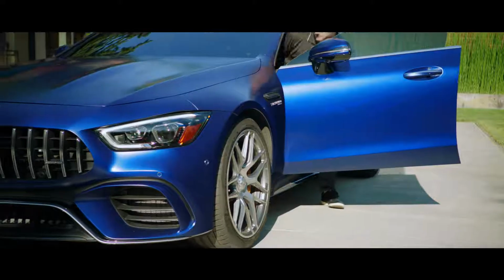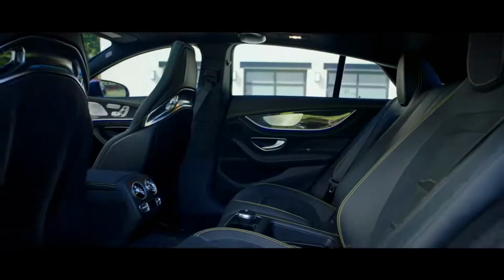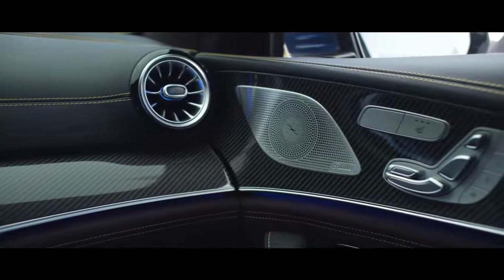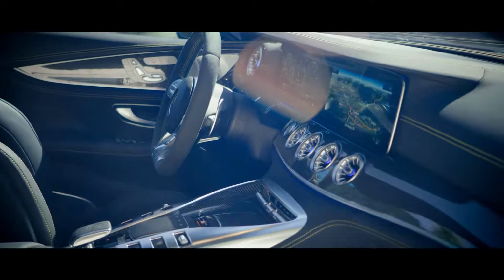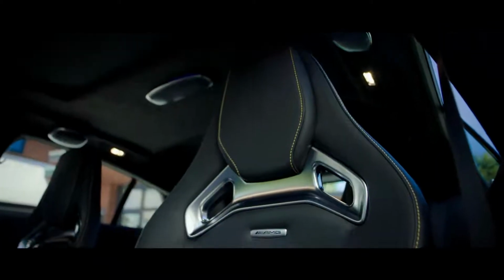Now, let's get inside the GT63S and take a look at some of the interior innovations that are now standard for the entire AMG GT model line. One of the first things you'll notice about the interior is how it combines the perfect blend of sport and technology with comfort and luxury.